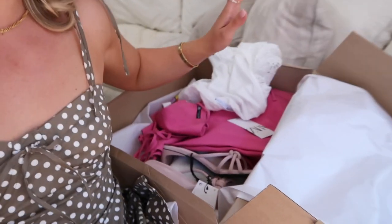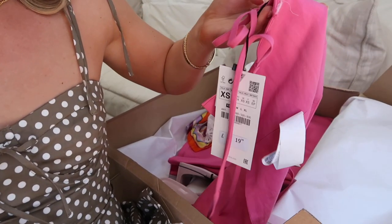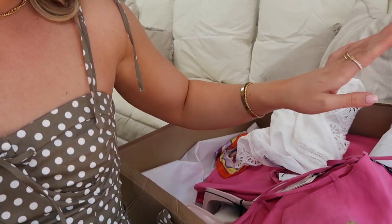But please excuse all of the mess around me. I basically took the cushions off the sofa and washed them, hence why they're hanging everywhere. And I've just had this Zara order come in. However, I tried to put on the top and it broke. For some reason, the extra small just wasn't working for me today.